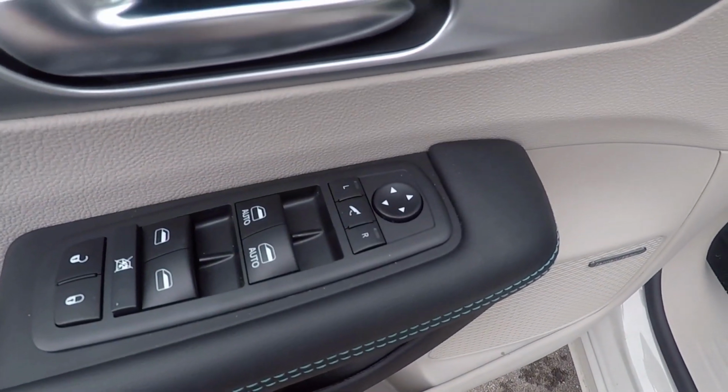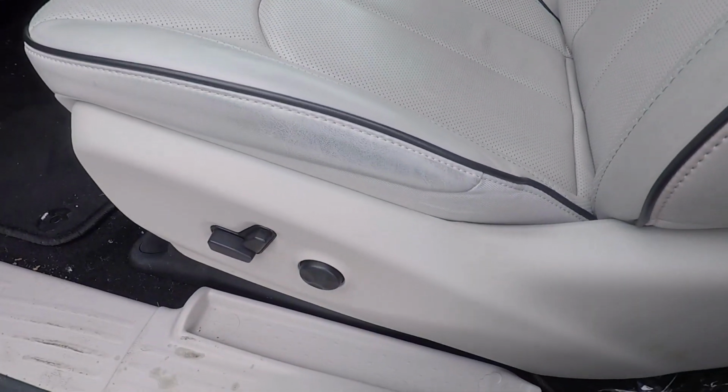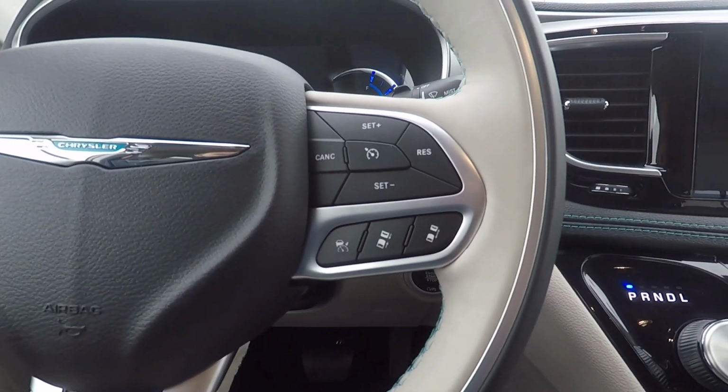That's your power folding mirror control right there, memory seat function over there, and then you can see your controls for the power adjustable seats, your light controls. Step and height's really good. It's really easy to get in, similar to an SUV.